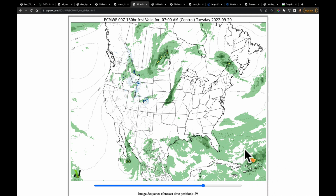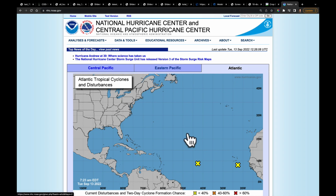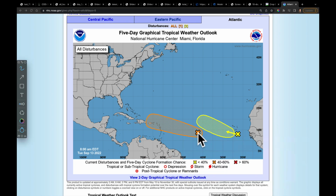I included a tropical update in today's report, but just to show you, let's look real quick at the latest NHC 5-day outlook, because they upgraded this morning with the 8 a.m. forecast up to a 40% chance of this lead wave developing, and it could possibly come over the Bahamas and interact with the southeast. We're going to be talking about that a lot for the rest of this week.